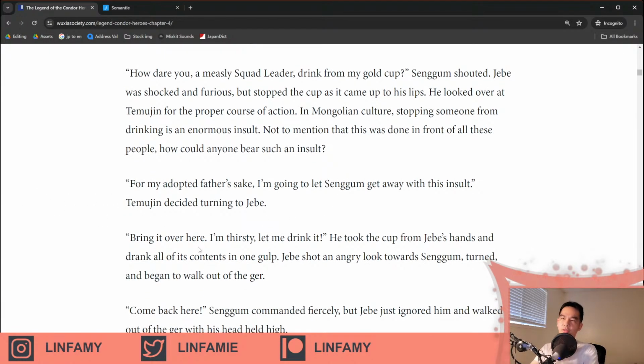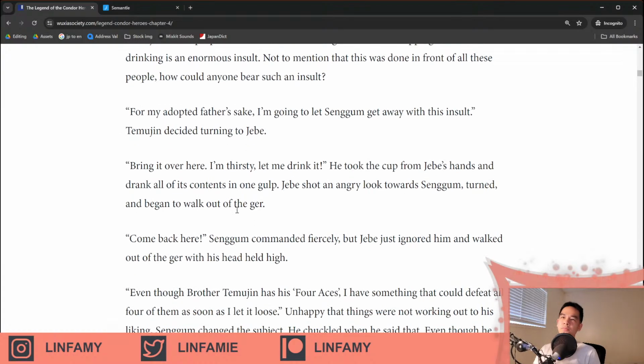For my adopted father's sake, I'm going to let Sengum get away with this insult, Temujin decided, turning to Jebe. Bring it over here. I'm thirsty. Let me drink it. He took the cup from Jebe's hands and drank all of its contents in one gulp. Jebe shot an angry look towards Sengum, turned, and began to walk out of the gur.